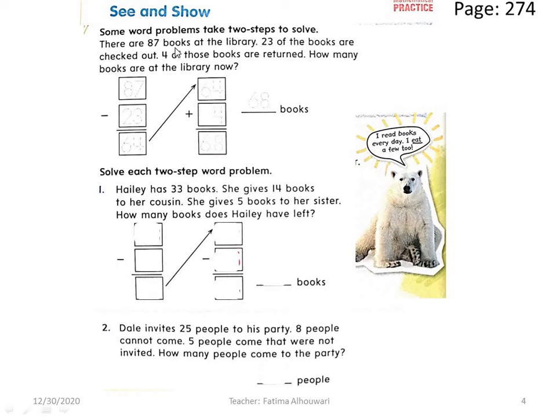There are 87 books at the library. 23 of the books are checked out. 4 of those books are returned. How many books are at the library now? Let's solve this problem step by step.